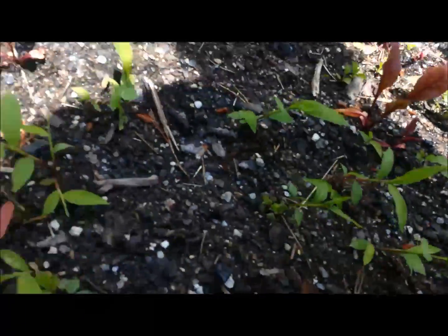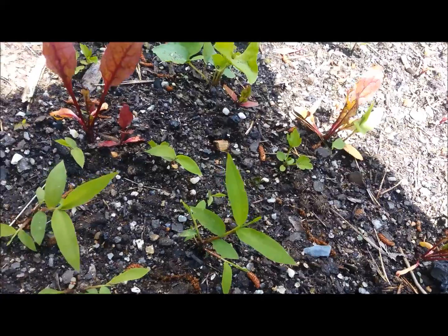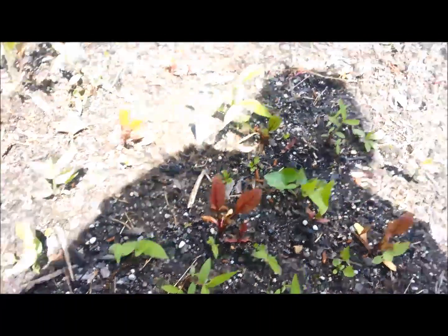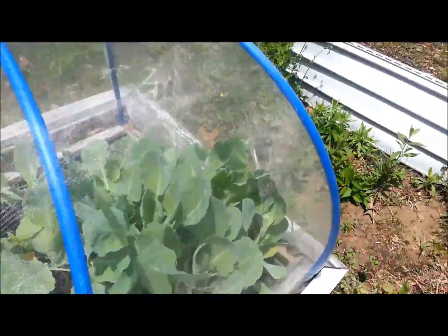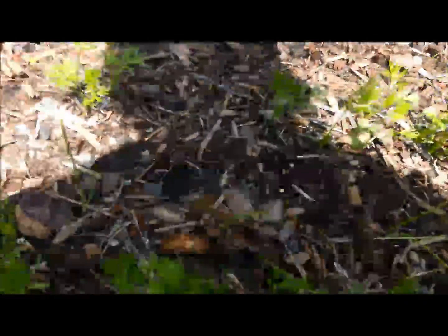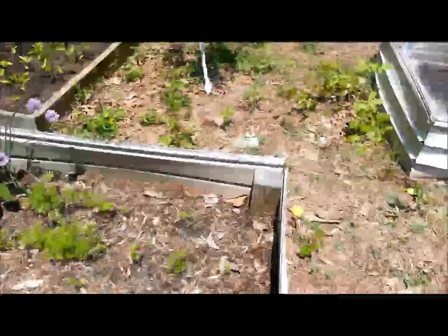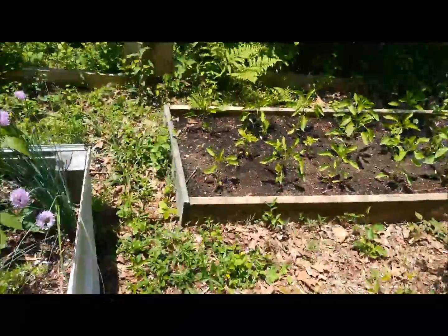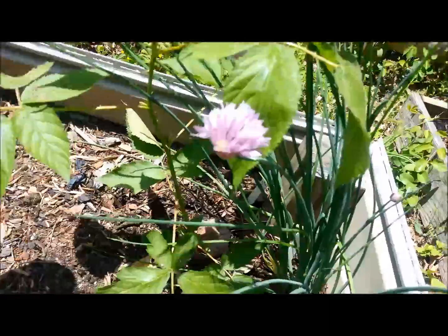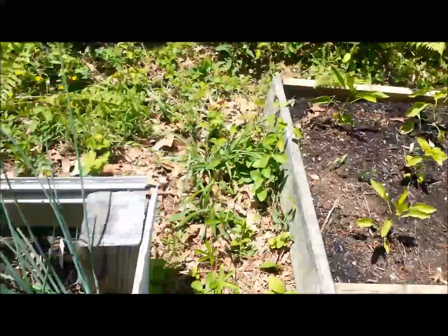More beets. Some of these are not beets. Some of these are weeds, I think. I'll come around and weed those. Cabbage is still growing. It's kind of yellowish. And here are the carrots with some tiny onions in between that are trying to grow. I think this plant that is growing on its own is probably going to be some kind of berry, so I'm just going to leave it there.